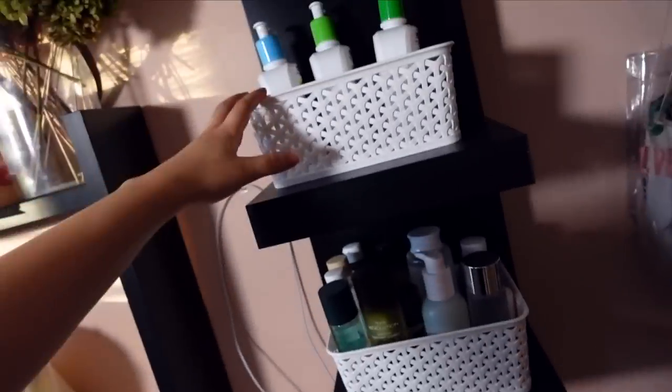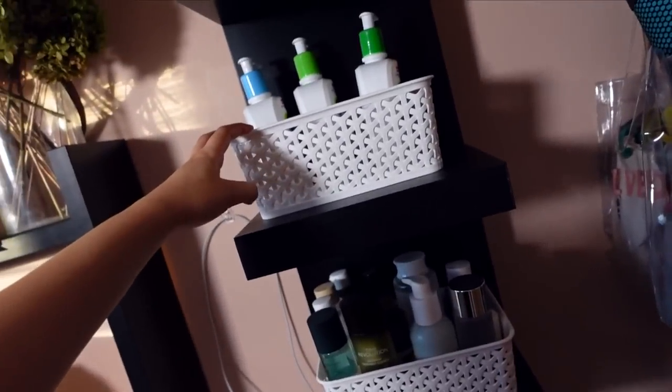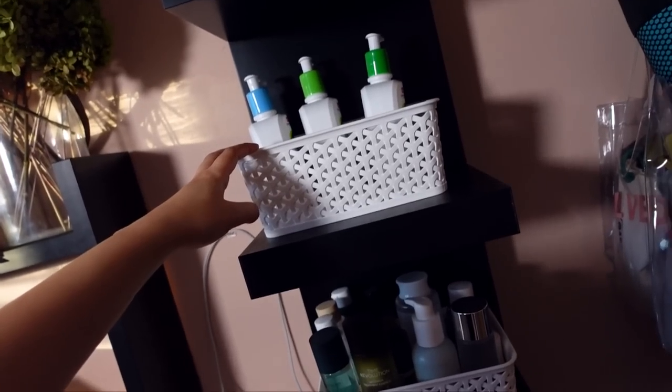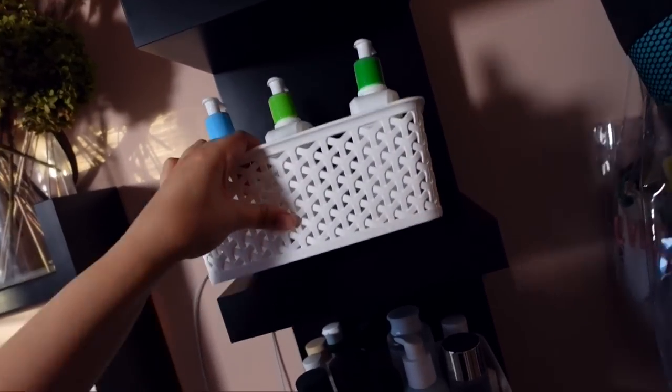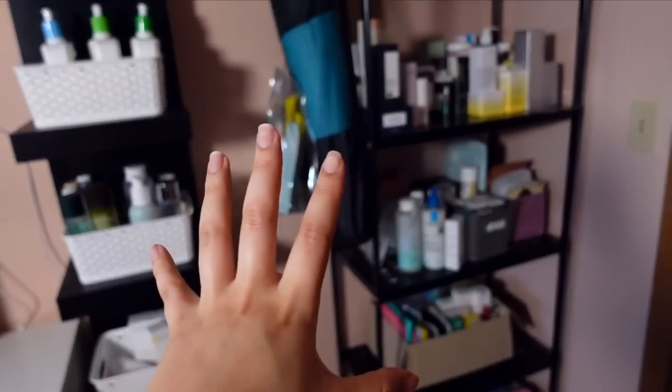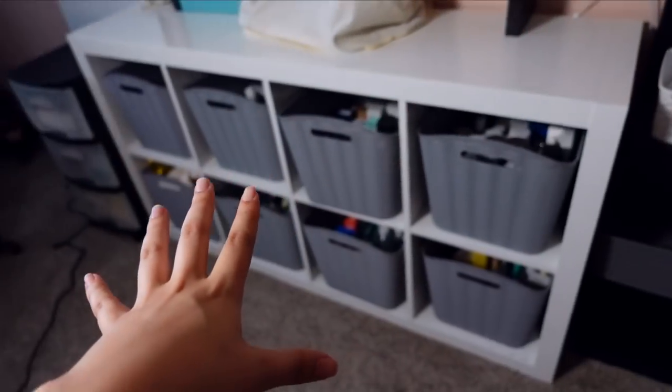Now these baskets, this is really my system for when I'm working on videos. So when I'm doing my top 10 or top 5, I will put those products grouped together into a basket here. Okay, so moving down to here.